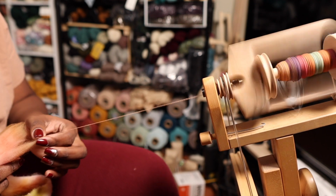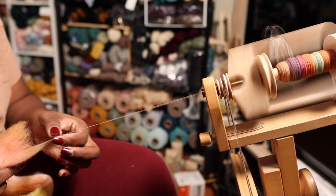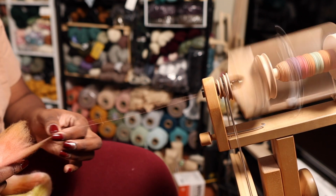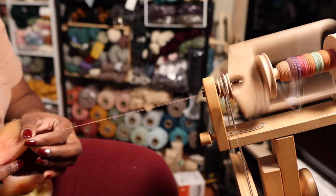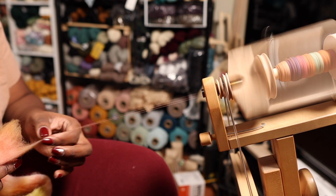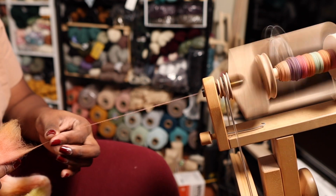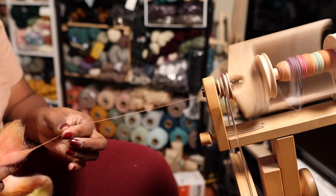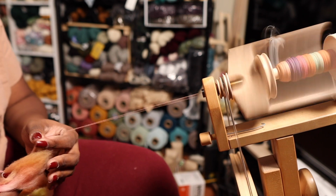I like to spin a bunch of things at the same time, and sometimes I get bored with the project, so I take it off the wheel and switch to a different bobbin, start a different project, and then when I'm ready to finish that, I have lots of spinning works in progress. One of these days we will talk about it, especially now that I'm spinning these huge fleece projects. I have a lot more spinning works in progress.